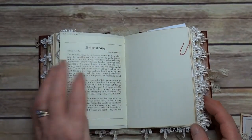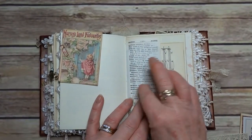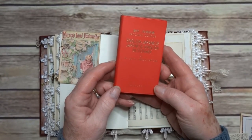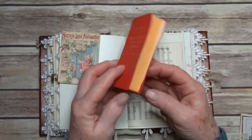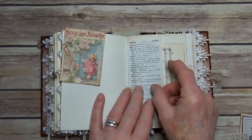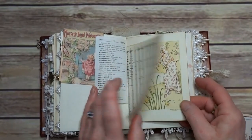That's out of a butterfly book. A little tag, and this is something I picked up in a charity shop. A concise English to Japanese or Japanese to English dictionary. I thought, wow, okay, I'll go for that. Absolutely nothing to do with fairies apart from the Japanese do have some fantastic animation.